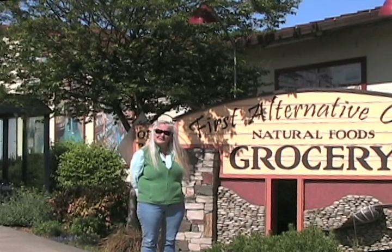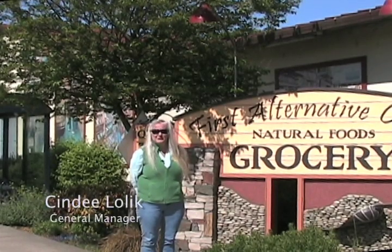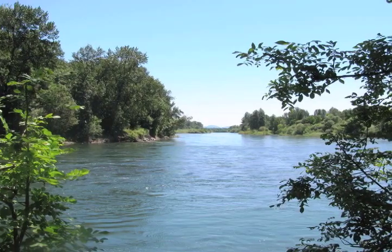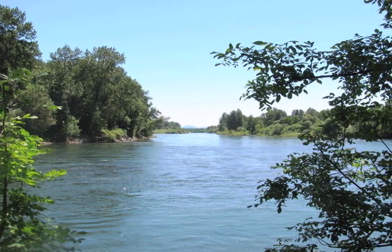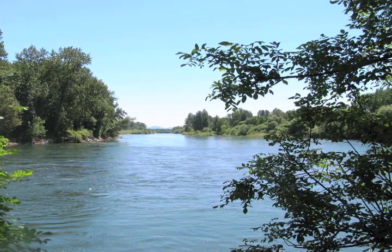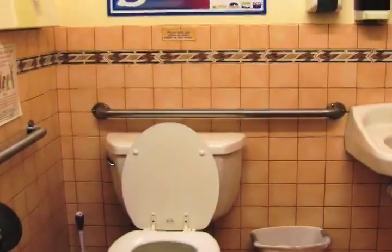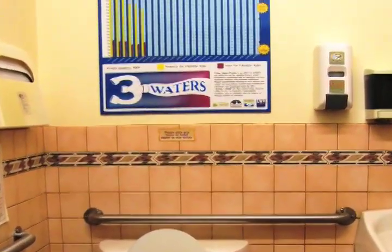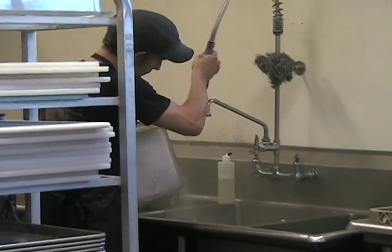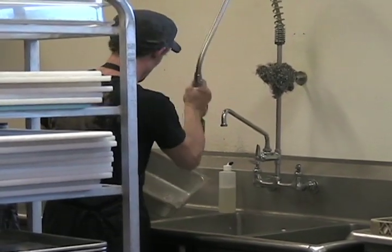At First Alternative Co-op, we're always looking toward the future and trying to make our business as sustainable as we possibly can. We know in the future that water is going to become more precious and less available, so we want to become as efficient in our water usage as we possibly can. To become more efficient, we're not only encouraging our employees to use less water, we're also employing many state-of-the-art techniques.